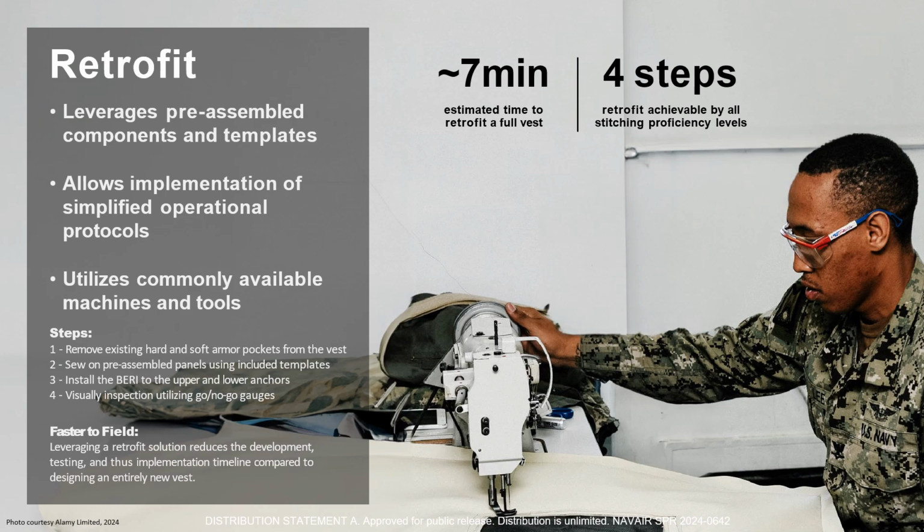The universal berry can be fitted into multiple platforms by utilizing different retrofit kits. The retrofit can be done in approximately 7 minutes. This is achieved in 4 simple steps that can be easily mastered by all sewing proficiency levels, with common equipment found at O-level shops. The retrofit leverages pre-assembled components and templates, ensuring a straightforward and efficient process. It allows for the implementation of simplified operational protocols and utilizes commonly available machines and tools.